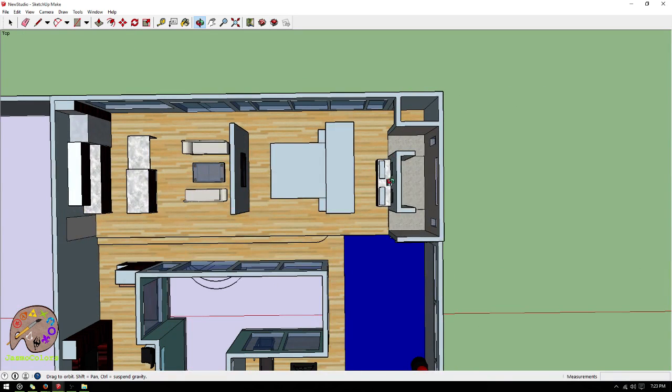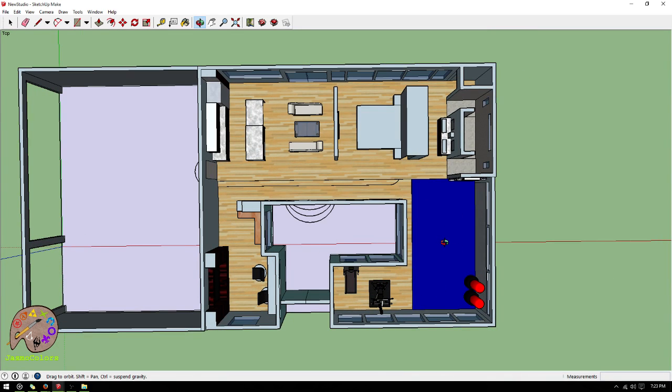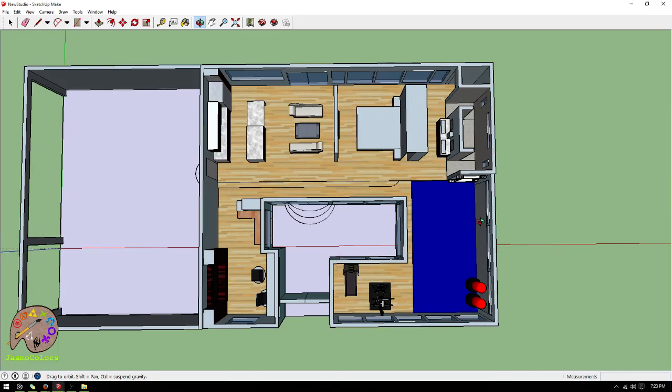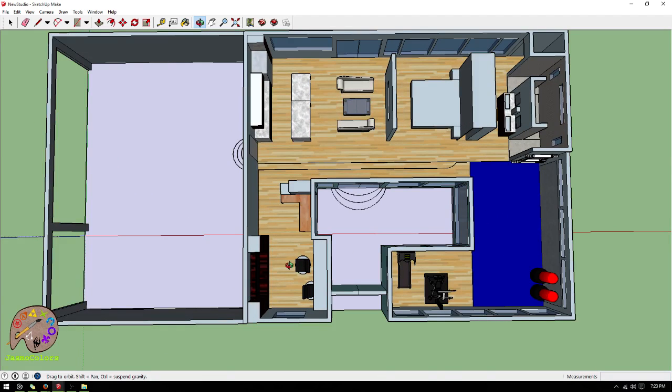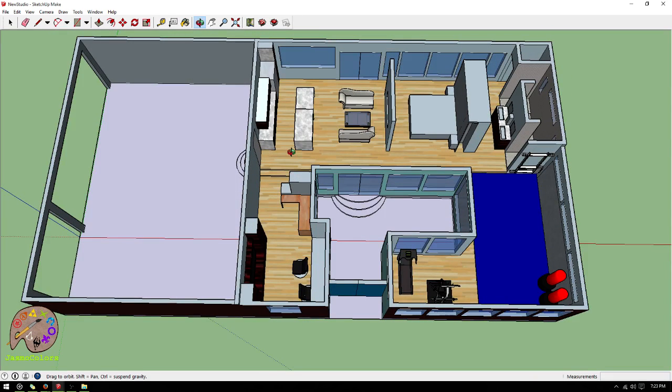This big fat wall is your closet, here's your toilet, here's your walk-in shower, here's your sinks. This big blue area are exercise mats, because my husband does martial arts and he likes to have space for it, and then our Bowflex and our elliptical. And in this little nook is our game room slash office slash my little crafting area, because I have a woodworking table, a jeweler's bench, and a painting table, and a painting easel too.